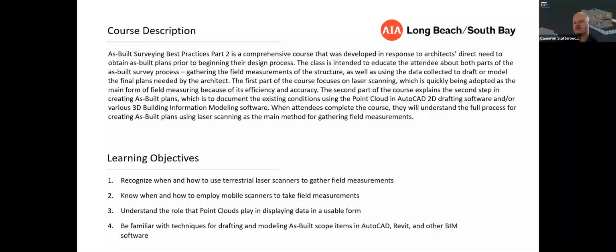And so learning objectives here. So number one, recognizing when and how to use terrestrial laser scanners to gather those field measurements. Number two, know when and how to employ mobile scanners instead of those terrestrial scanners to take those field measurements. Number three, understand the role that point clouds play in displaying the data in a usable form.